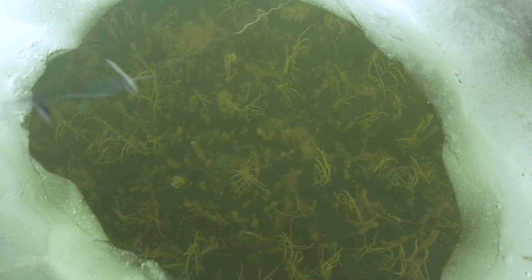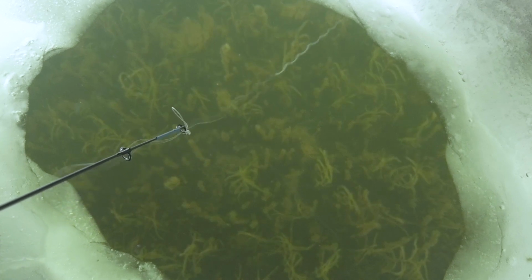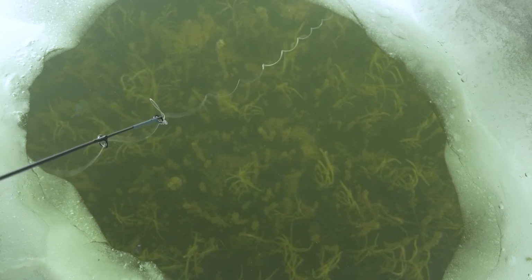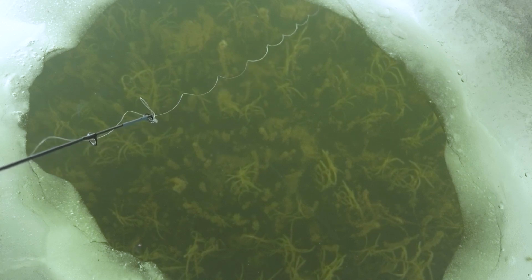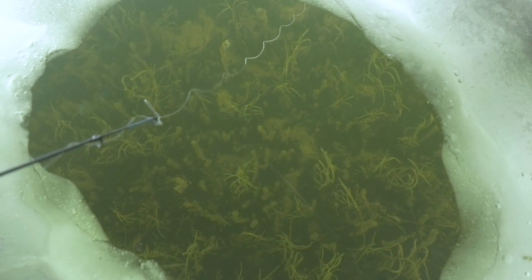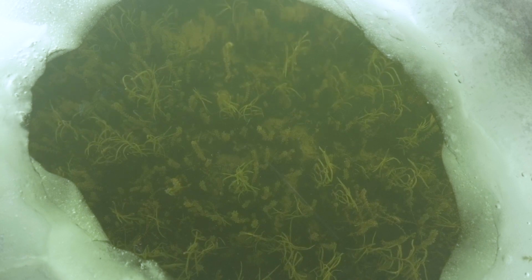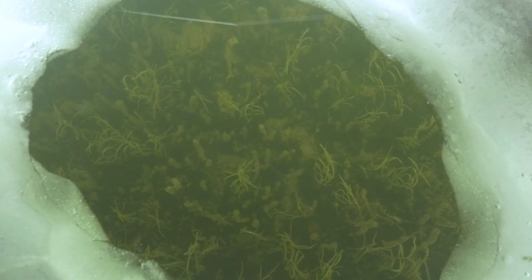Wait till he stops with it. He's not stopping, so I'm just gonna have to pull on it. Yeah, he's not stopping. Oh, he stopped? No, he's still moving. Okay, I'm gonna hit him. There we go, got him. Oh, lost him. Oh no, he's swimming towards me. There we go.